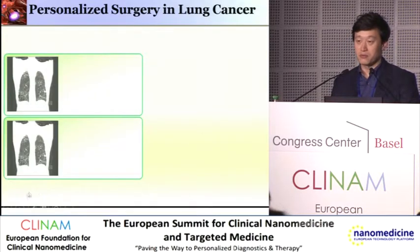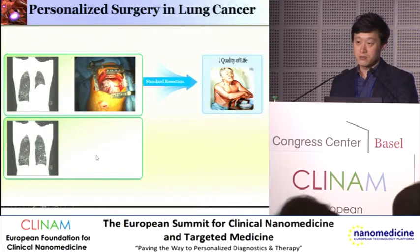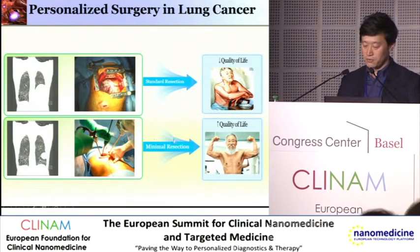In lung cancer surgery, the traditional method for patients with small-sized lung cancer was wide open thoracotomy and removal of a large part of normal lung, including the small-sized lung tumor. In those patients, the patient suffers from dyspnea and wound pain for the rest of his life. The current trend for the surgical treatment of lung cancer is minimal incision using the thoracoscopic approach and minimal resection. Only remove the tumor, leaving the normal lung tissue as much as possible, to achieve better quality of life after surgery.